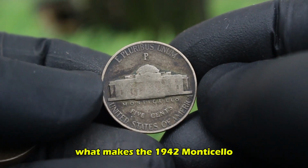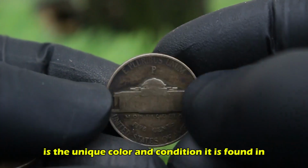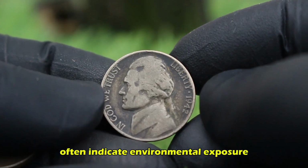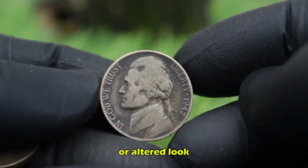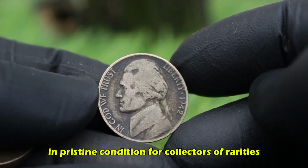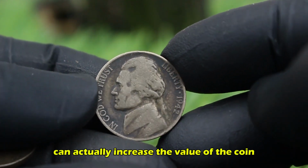What makes the 1942 Monticello 5 cents Jefferson nickel even more interesting is the unique color and condition it is found in. Black color and dirty condition often indicate environmental exposure, which can sometimes lead to the coin gaining a patina or altered look. While this typically reduces the value of a coin in pristine condition, for collectors of rarities, these altered conditions can actually increase the value of the coin.